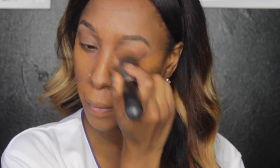Foundation time. I'm using the Lancome Teint Miracle Foundation and a Morphe M439 brush to just blend out my foundation. And this is the foundation that I'm going to be ranting and raving about in my vlog. So when that goes up, you guys will see how I like it pretty much. But yeah, I got it in my hair. But yeah, I do like this foundation a lot actually. I'm just blending that out.